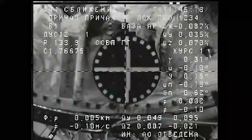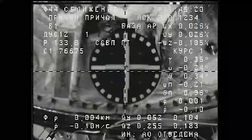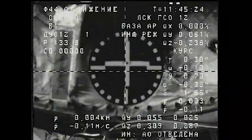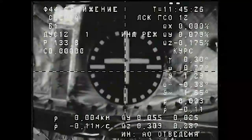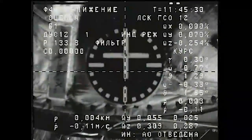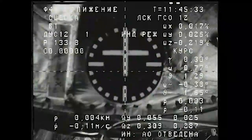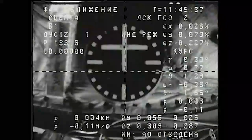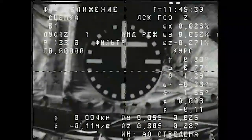We are standing by for contact. Contact confirmed. We felt a jolt. All right, we did feel it. Capture confirmed. Contact we confirmed, confirm docking capture confirmed at 2:45 a.m. Central Time, 3:45 a.m. Eastern Time.